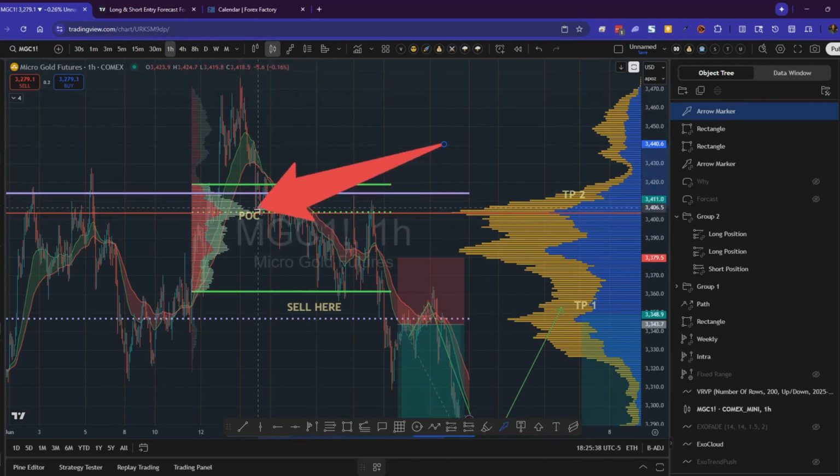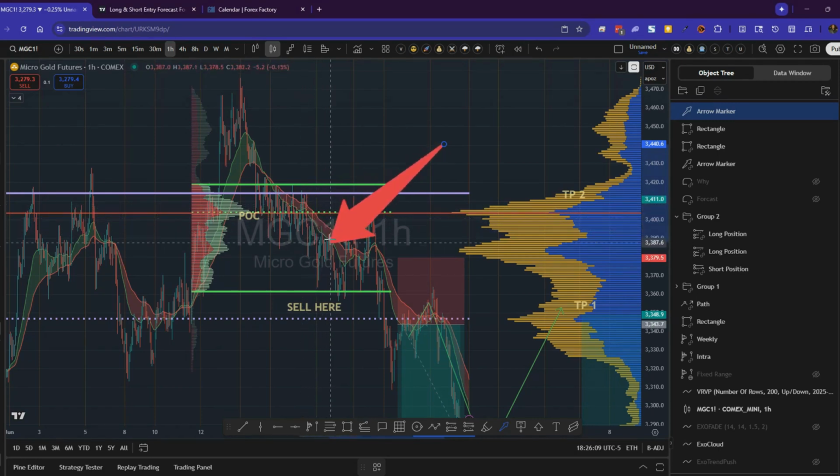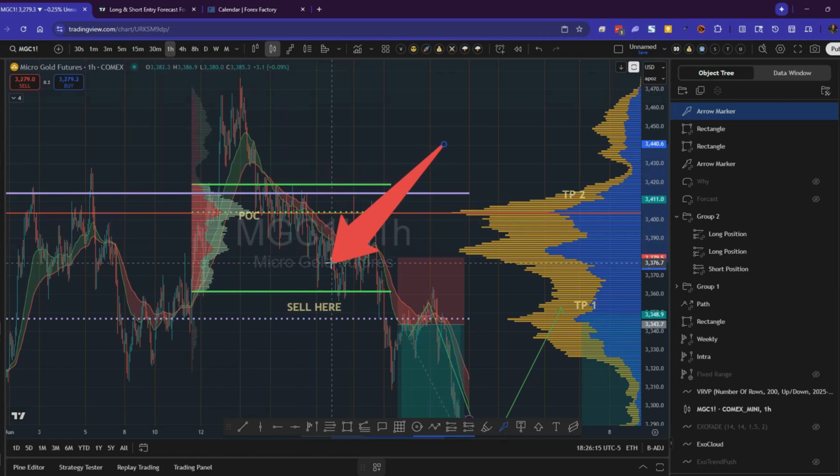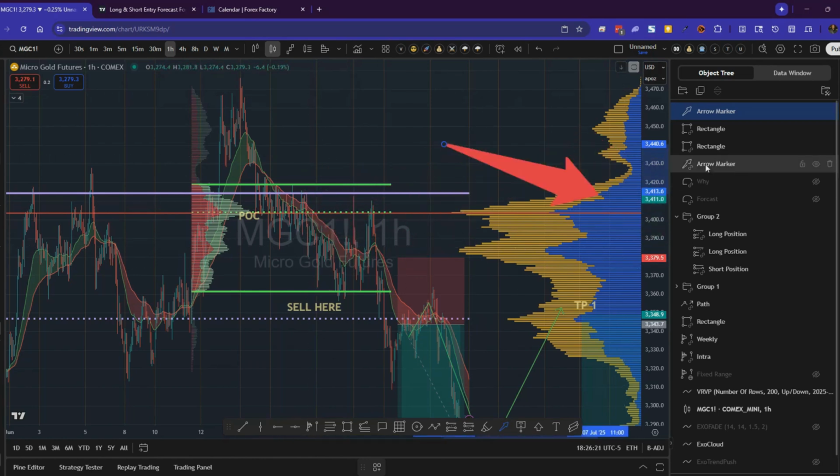So as soon as we got into the range, you can see what happened here. This is the point of control, POC, and you can see there's a whole lot of consolidation happening right there. That's the accumulation I was talking about, and we didn't move. The other reason we had this accumulation was there was news. I think that was the week where we had NFP, but there was also news coming up the very next day or so. That also added to the reason why we consolidated here. But the ExoCloud had already flipped red, and we've broken into the range. We're already anticipating a sell, so we expect price to continue down from there.